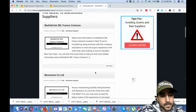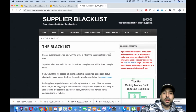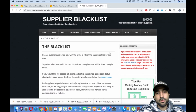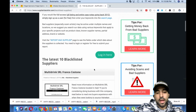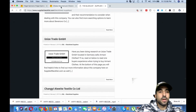Okay, so you have to log in with them. I'm not going to do it now, but supplier blacklist. You create an account with them, you log in, and then you can search your supplier that you're sourcing with, and see if they've been put on this blacklist. You do not want to work with suppliers that have been put on this blacklist. That means they're scammers and have not done what they promised. All right.